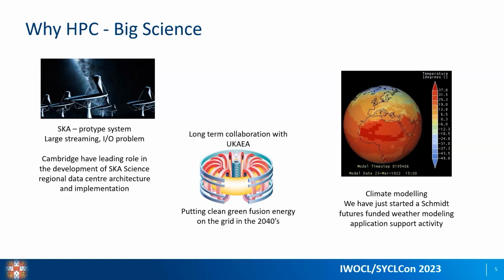We have another long-term collaboration with UK AEA. They're the people at Culham that are designing our nuclear fusion capability. How do they put it? Green, clean energy on the grid in the 2040s. That is their mission. But it's a really grand challenge problem in terms of the simulation couplings that's going on.